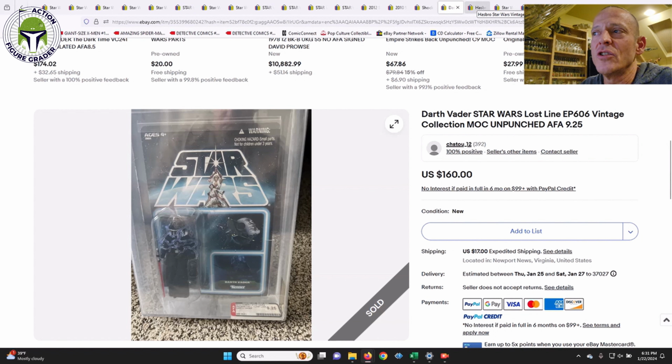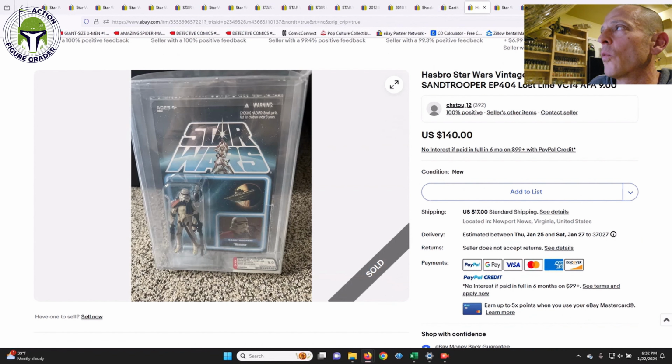So it's not very often you find these graded. Most people kind of skip over the Lost Line. It's kind of an afterthought, and it's kind of appropriately named. Lost in people's memory, lost in people's collecting focus. But this 9.25 Darth Vader Emperor's Wrath did sell for $160.